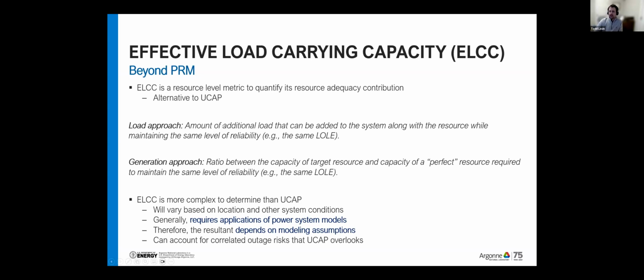So it's saying the amount of additional load that you can add to a system along with a resource while maintaining the same reliability level, the same loss of load expectation or expected unserved energy, whichever metric you choose. So add one megawatt of solar generation. How much more load can your system support? Is it 1 megawatt? Is it half a megawatt? Is it a tenth of a megawatt? And that ratio will get you the ELCC.